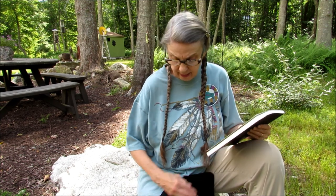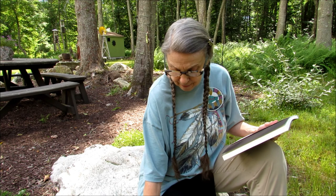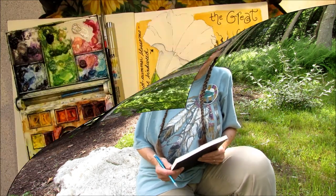Strathmore 500 mixed media. And it's very warm, but there's a little bit of breeze. Hopefully keep the bugs away for a few minutes. And I'm out here in the garden, and I'm going to look at some seeds.